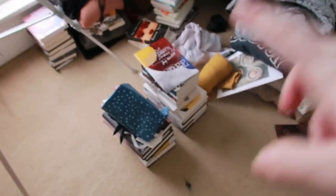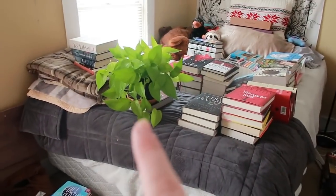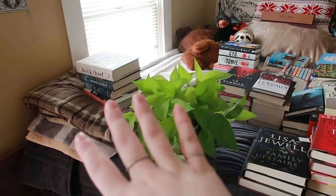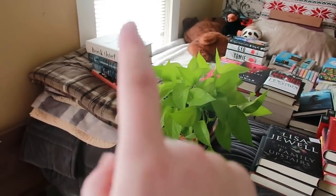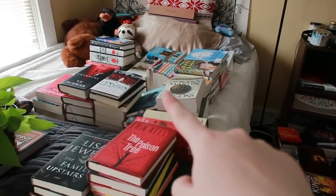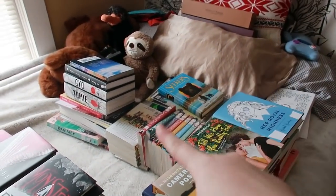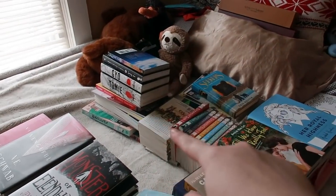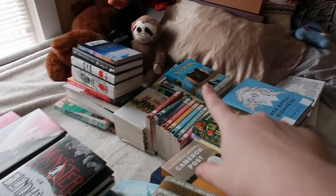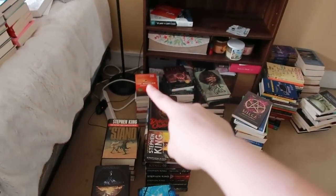Let me flip it around and show you what I've got here. That's my Nevernight collection right there. Those are all the sweaters that were on top of the shelves. Got my plant that I took off my shelf. Those are historical fiction, thrillers, adult slash high fantasy. We've got contemporary, LGBT plus contemporary, graphic novels and manga here, children's books, and other miscellaneous right there. And we've got sci-fi back there.